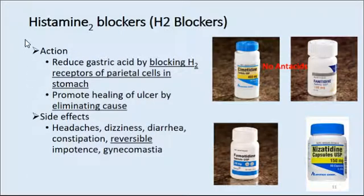The next group, histamine 2 blockers or H2 blockers. The antihistamines we've spoken of before were H1 blockers. This is different. These are H2 blockers. Common ones are cimetidine, which people know as Tagamet, famotidine, which you might know as Pepsid, and ranitidine, which you know as Zantac. Nizatidine is one of the newer ones. It is now over the counter also, and it's called Axid.